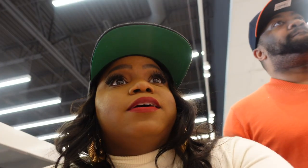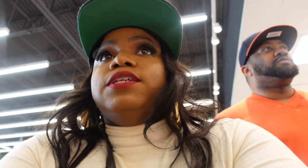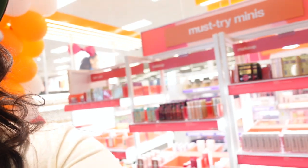So the beauty area is way bigger than I've seen in other Targets. So for me, that's a plus. And they also have Ulta in here. I don't normally shop at Ulta as much as I used to, because it's just a drive for me. So I'm a Sephora girl, but now that Ulta is closer, I'll probably be shopping here a lot more.